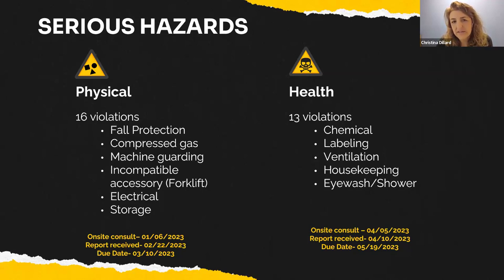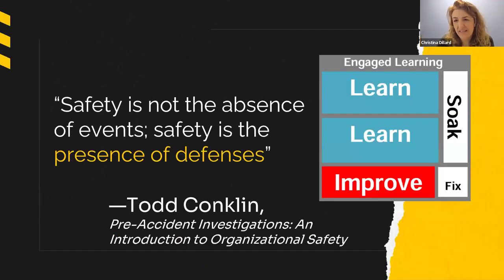And on the health side, we had 13. These are things from chemicals to labeling to ventilation, some housekeeping things, and the inspections that were being done, or even locations of where our eye washes and showers were. So these are things that were not overwhelming, but yes, it did feel a bit overwhelming to have so many things identified.